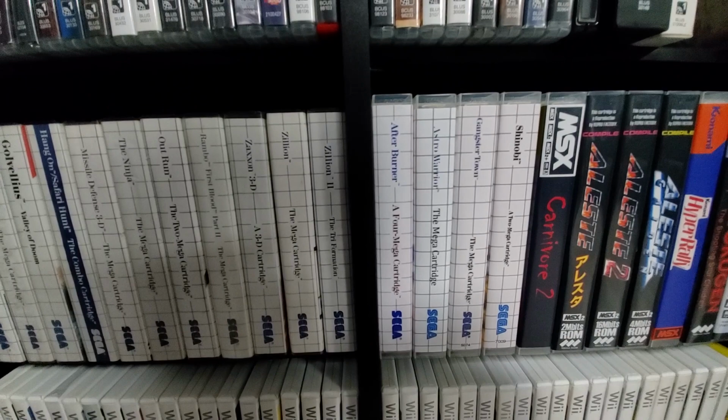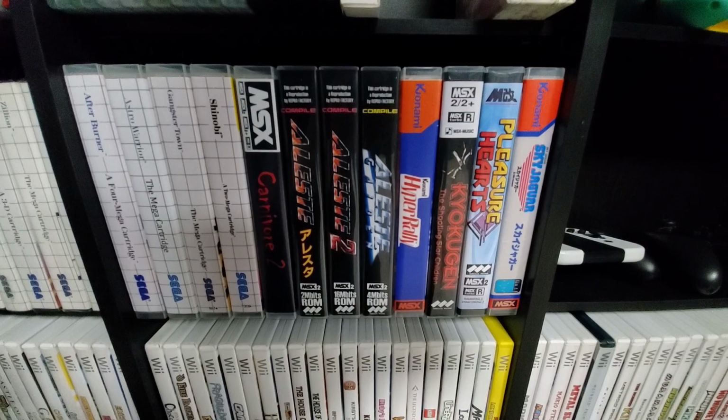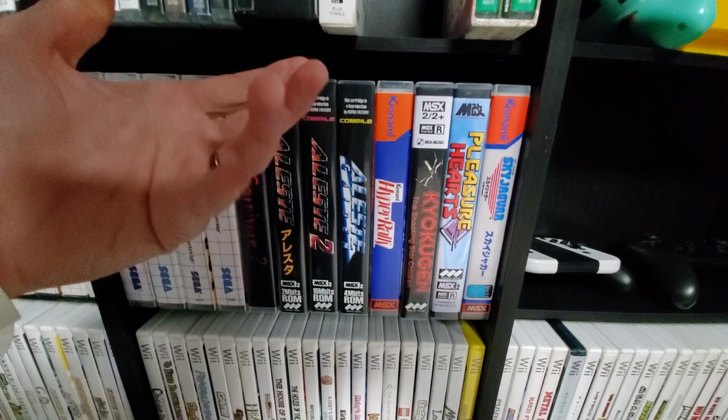Here's some MSX stuff. The Carnivore, which is like the MSX multi-cart, which is pretty much the hardest piece of hardware I've ever used in my entire life. We got the Aleste games. Here's the first Aleste, the second Aleste Gaiden. This is like a homebrew. This game was only released, I think, in like a magazine or something. And then a couple of homebrews, Kyokugin and Pleasure Hearts.